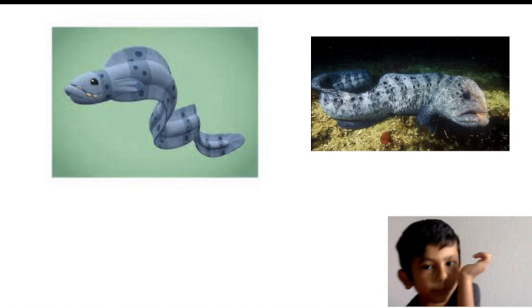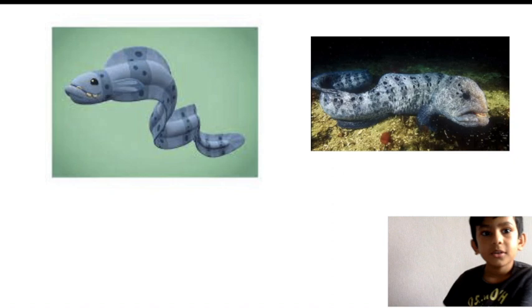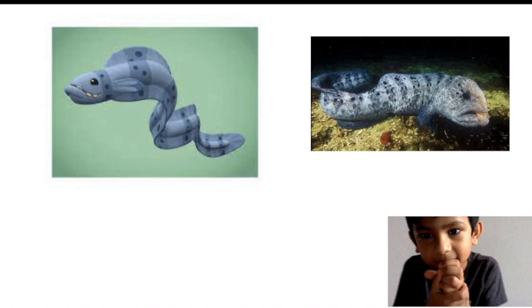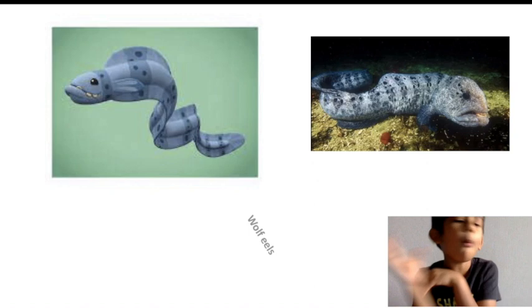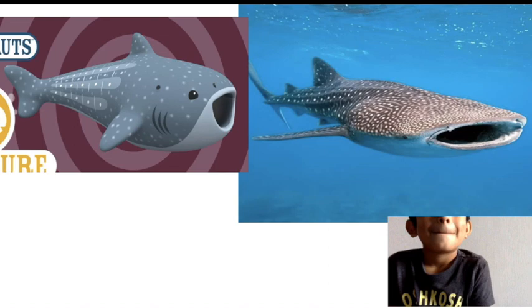Whale lice. Okay. Moray eels. What is this eel? Moray eel. It's called wolf eels. Wolf eels. Whale shark. Yeah, I know. This is the biggest shark, right? Yeah. Yeah, that's correct. Next.